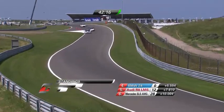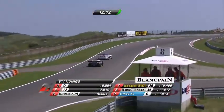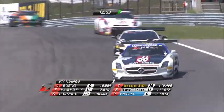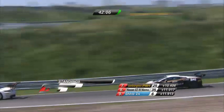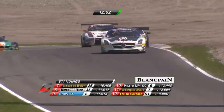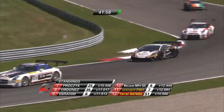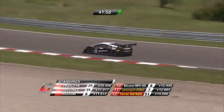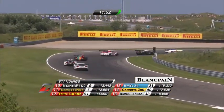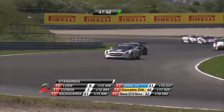Well, he's thinking about it. He's going to try. It would be a brave man that would think about making a dive down the inside as they come up the hill. He's not going to do it. His next opportunity is not going to be into what is the tight right Masters curve, but he might think about it if he gets the position into turn 7. But you've got to be right on the gearbox of the car you're following. In this case, it's the rear bumper, because the gearbox is beside the driver in the Mercedes. Again, can't do it into turn 7. Next opportunity is the cut back into turn 8.